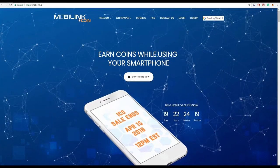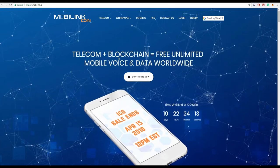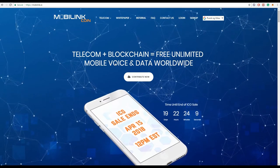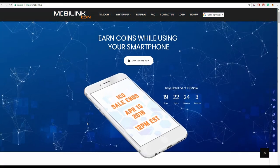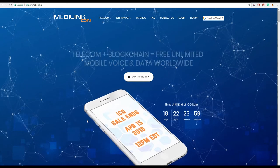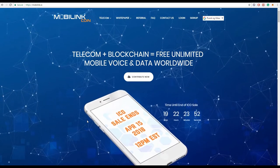Number 2, you can use the Mobilink-Coin SIM card anywhere in the world at zero cost. So if you're traveling often to different countries or places, you don't have to purchase local SIM cards anymore just to get connected to the internet or call someone anywhere in the world. So Mobilink-Coin SIM cards are usable worldwide, and that is the number 2 feature of Mobilink-Coin.